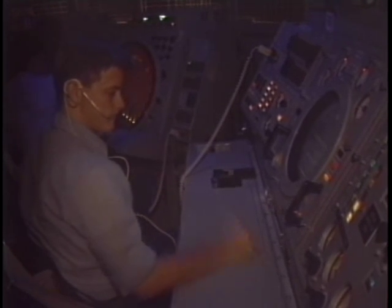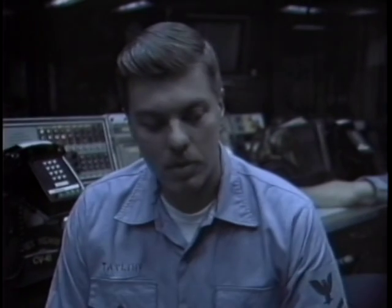Well, our primary mission is to depart and land the aircraft on board the ship in as little time as possible. Normally, we'll depart the aircraft, they'll go on their mission, and when the aircraft return, we'll put them in a holding fix until the air boss upstairs is ready to recover them on board the carrier, and at that time we'll get them down as quickly as possible.